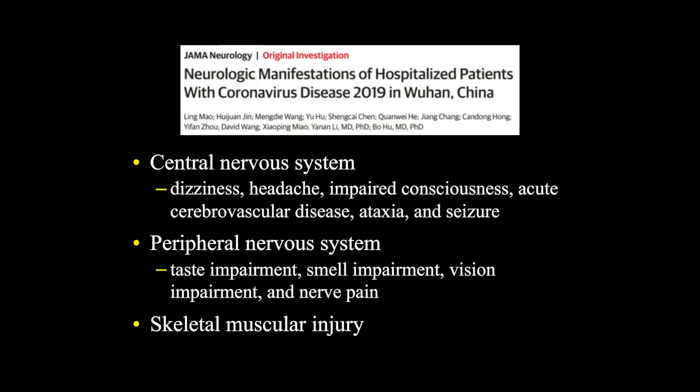Being a neuroradiologist, and also because it tends to be the newest area where folks are concerned, I'd like to spend a few minutes talking about the neurologic manifestations. This paper came from the initial outbreak in Wuhan, China, and they saw a number of central nervous system manifestations, including headache that I've mentioned, but also dizziness, impaired consciousness, stroke, ataxia, and seizure.